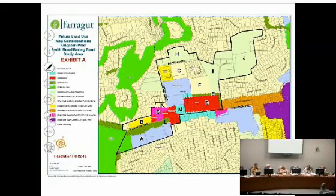You ready for the speakers, or do you want to? I just want to emphasize this is a vision. It's not the zoning. The zoning is a legal part of it, and whoever has the property can come in at any time they want to and ask for the zoning changes to be done.